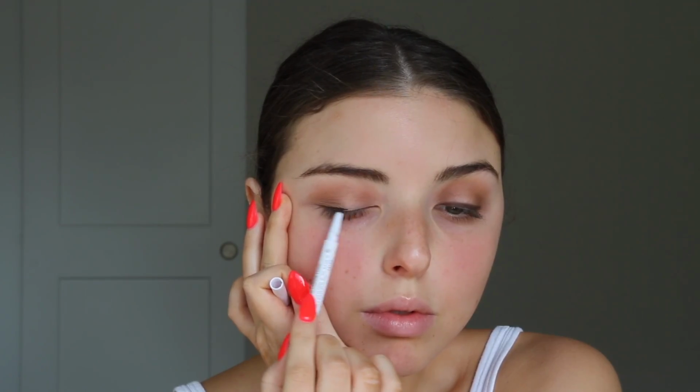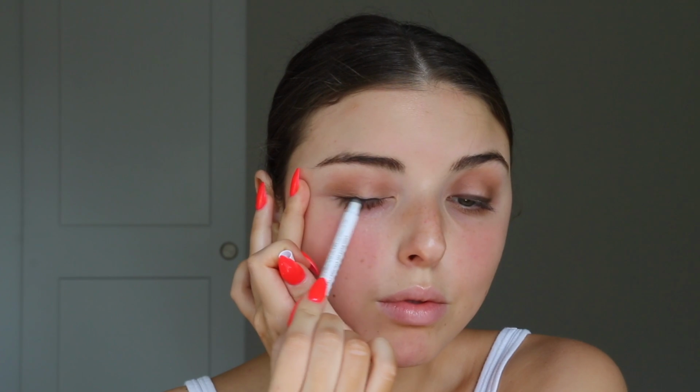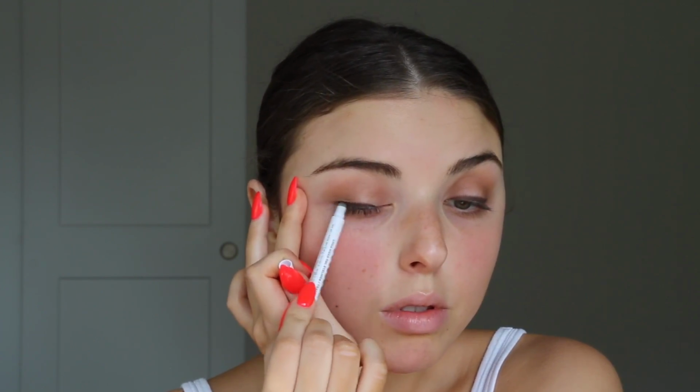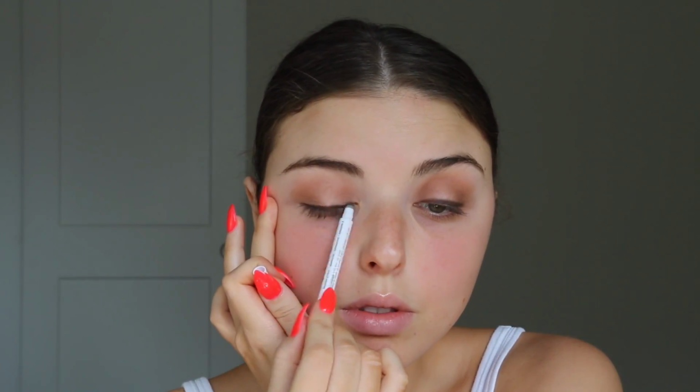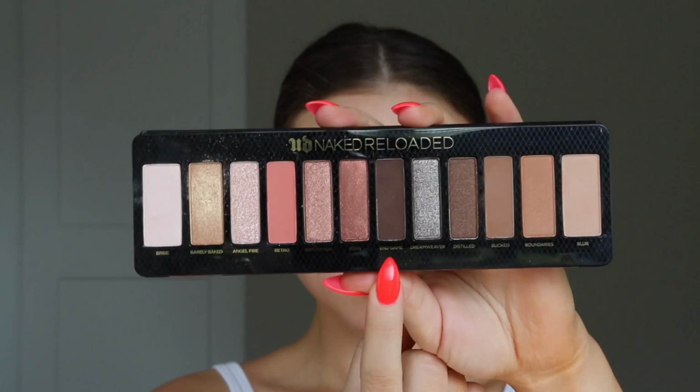You want to work fast with this eyeliner because once it sets, it does not move. That's what I love about this eyeliner. It's pigmented, it's creamy, it's long lasting, does not move. It stays on your eyes literally all day long. And on your hands. If you guys end up swatching it, you're stuck with your little eyeliner on that hand for like 3 days.